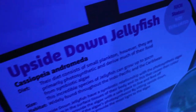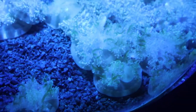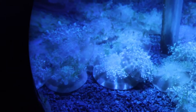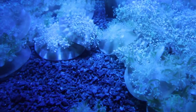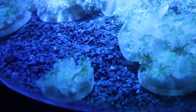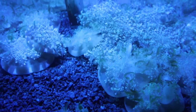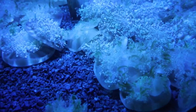Moving on, we have the upside down jellyfish, and as you can see, hence their name, they are upside down. They mainly live in the Indo-Pacific and the Caribbean oceans. They have a symbiotic relationship with algae, as they are photosynthetic, so the algae live within them. The jellyfish provide the algae a safe place to live and feed off, which is pretty cool.